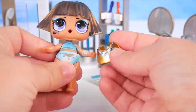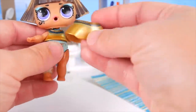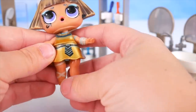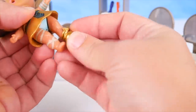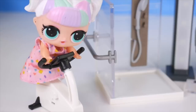Here's a look at Pharaoh Babe's outfit. Gold and like a teal blue color, which I think is really cool. And she's got this skirt to go with it. Also gold with some super fun little accents on it. She even has a leg band and an arm band and some gold shoes. She must love gold. All right, I think I'm all ready. Time to go check on the boys. I'll be there in a minute.